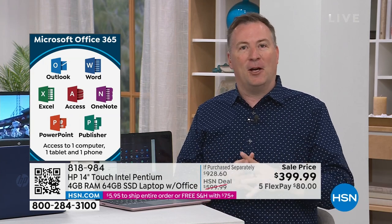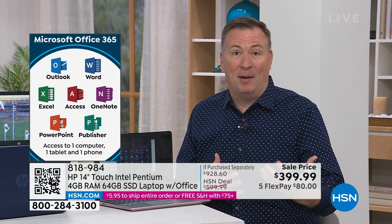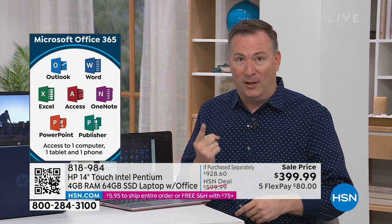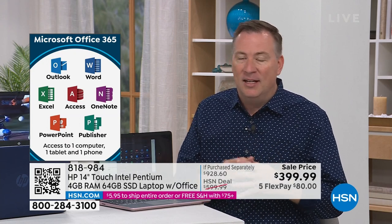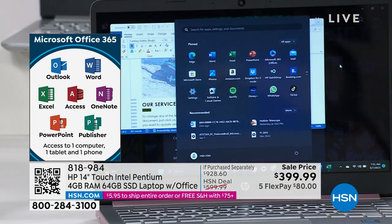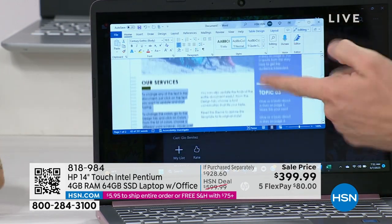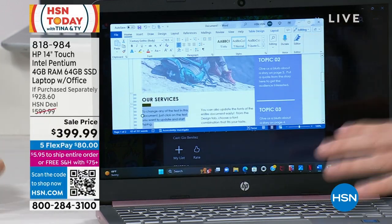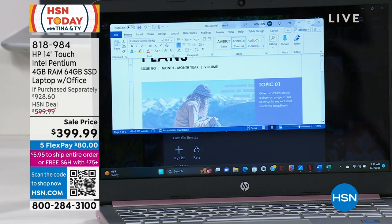And the team at Microsoft will tell me 80% of the people who buy a computer at some point come back and buy Microsoft Office. We're saving it. But you notice at the bottom of that graphic, it says it's good for one computer, one tablet, and one phone. This is the great thing that Microsoft has done, because they realize we're using more than just our computer. If you create a document on your computer using Microsoft Word or Excel, I can pull this up from my phone. So it actually works on three different devices. So if I'm out and about, I don't have my computer with me, I can pull up Microsoft Office on my phone, and I'm able to use it there.